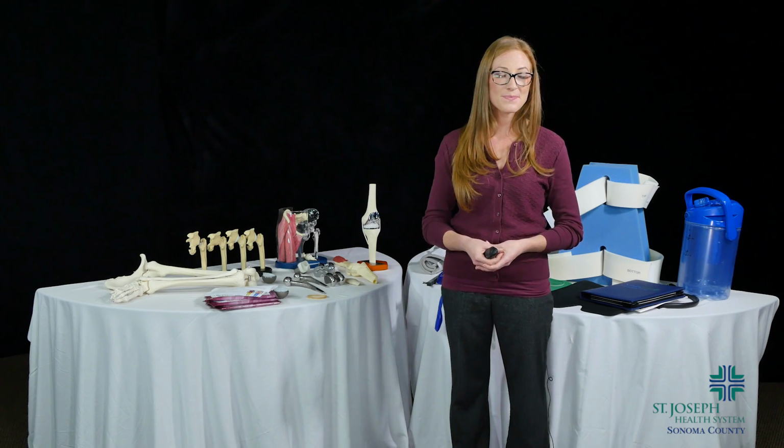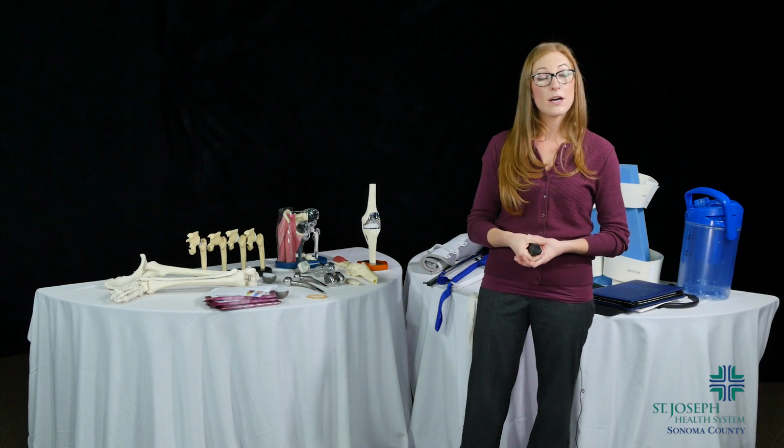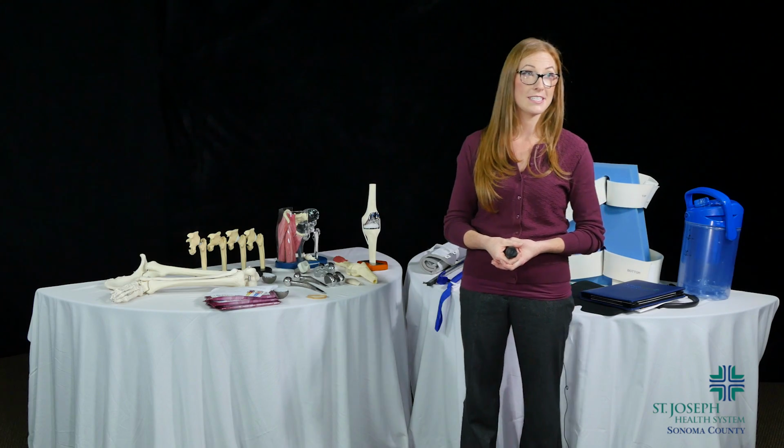So all patients will have a metal trapeze over their bed. It is a triangular shape metal device that hangs over your bed, and it is to be used for you to reposition yourself in bed. Some of you may also have a drain coming from your knee incision.